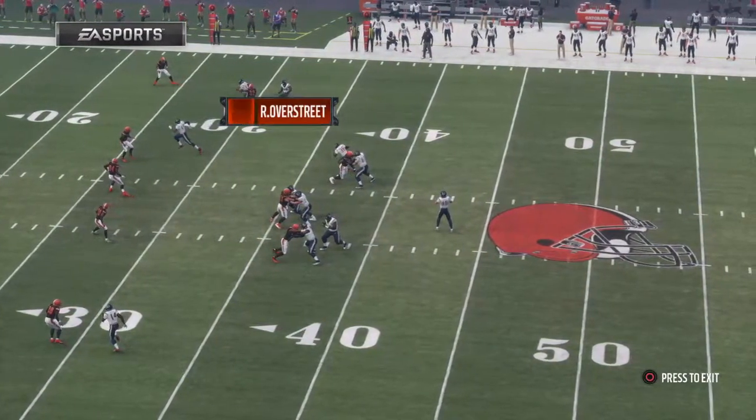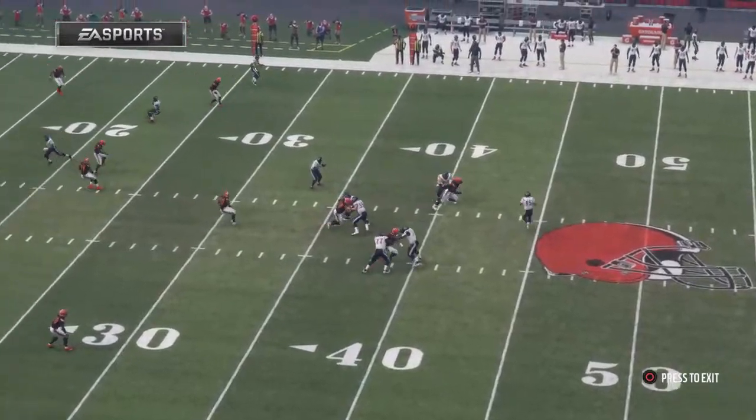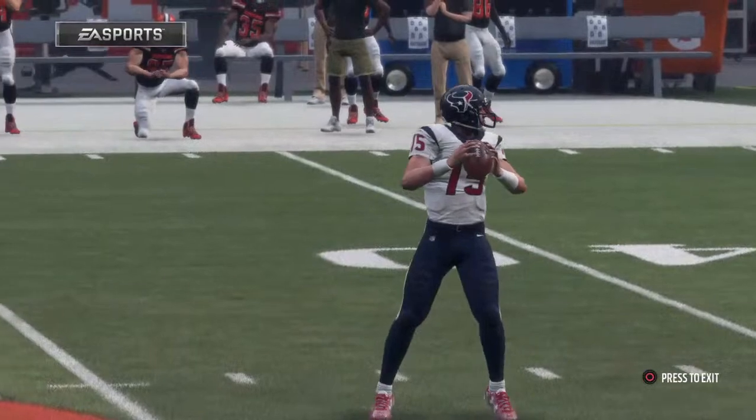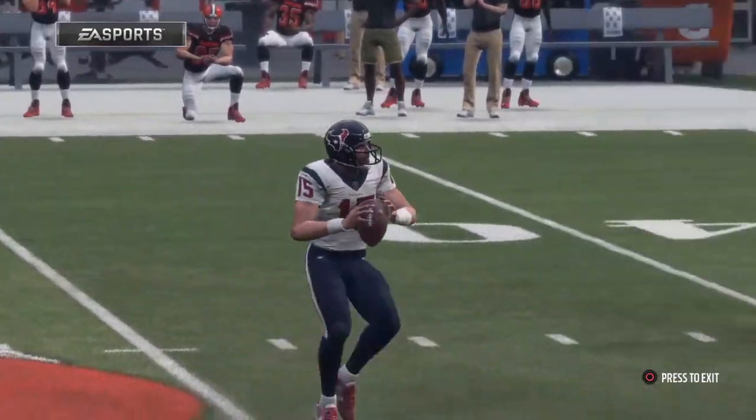When you decide to throw the football, you're dealing with some of the best athletes on the planet. You talk about guys, if they weren't playing football, they'd be starring in the NBA at power forward. It's really a difficult task.